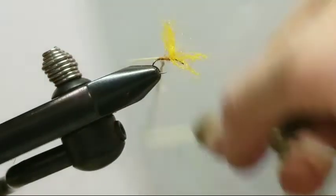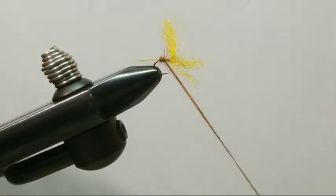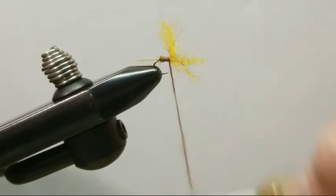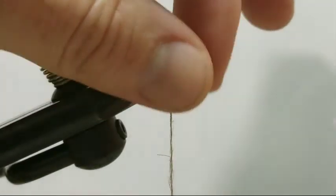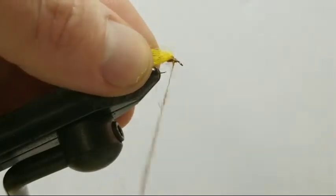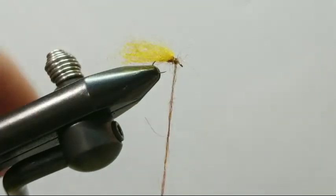And hopefully we won't capture those wings in until it's just in time. Take it to the rear. I'm trying to keep this dubbing nice and tight. I don't want to build up too much bulk. We'll take our crossing wraps, get good coverage around those wings, and we'll take it forward. A little bit more than that. There we go. Now it's starting to take.